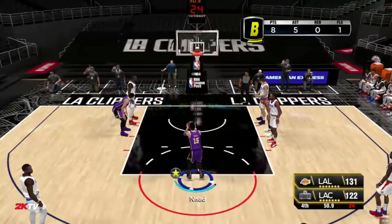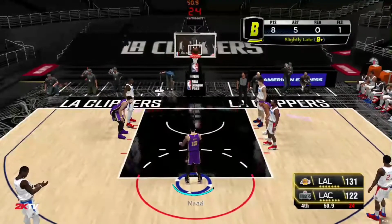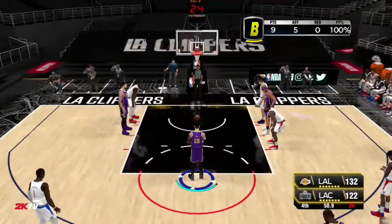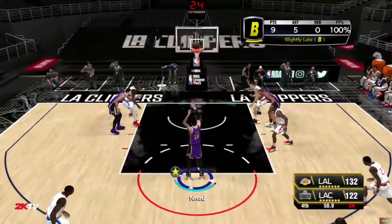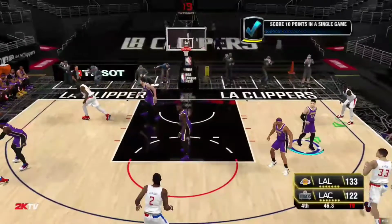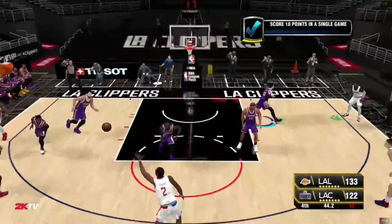That's a foul. It's called on Reggie Jackson. So that will be his second foul of the game. We're in the bonus. We'll go to the line to shoot two. The free throw is good from Jay. 3-point shot in the fourth quarter.